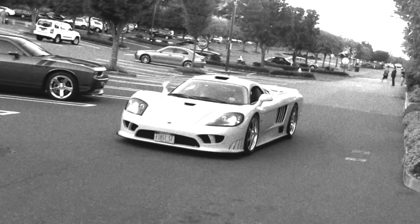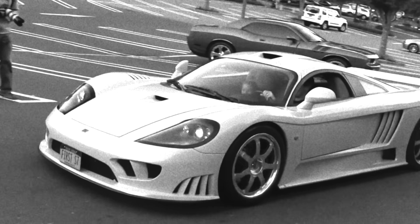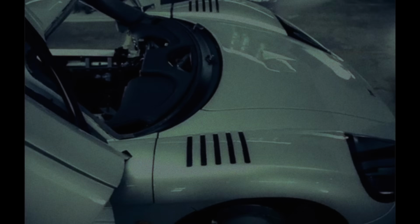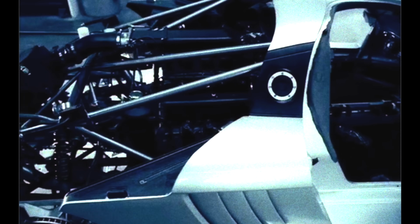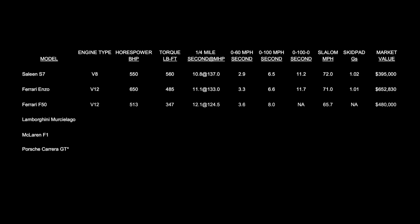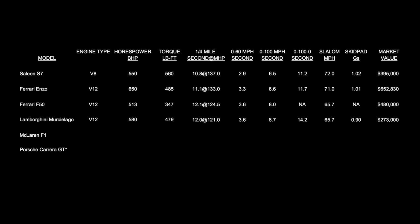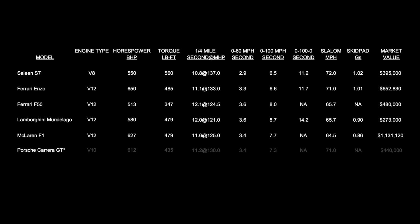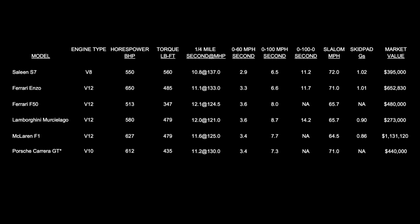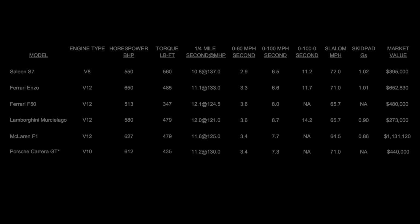The S7 debuted at Laguna Seca Raceway in California on August 19, 2000, with a very short development time thanks to many contractors involved in its inception. Even though it boasted the Saleen name, it was a very well orchestrated effort from many parties, and when the press got a hold of the S7, they absolutely raved over it. Even though it was slightly underpowered, and I use this term loosely when compared to its contemporaries, the lightweight 2,750 pound S7's power to weight ratio and close ratio 6-speed RBT transaxle could out-accelerate the Ferrari Enzo in the quarter mile and pull more G's on the skid pad.